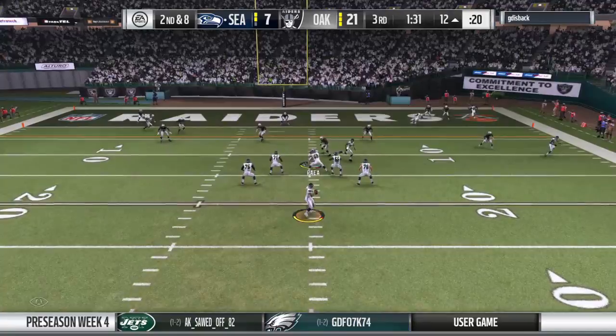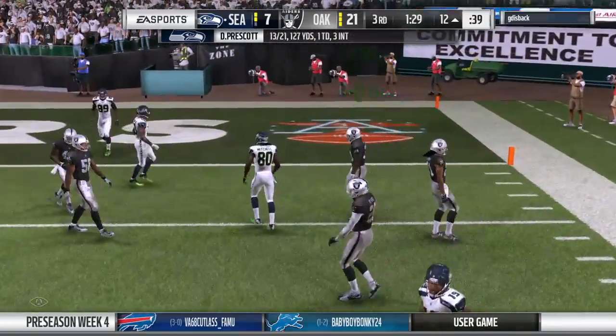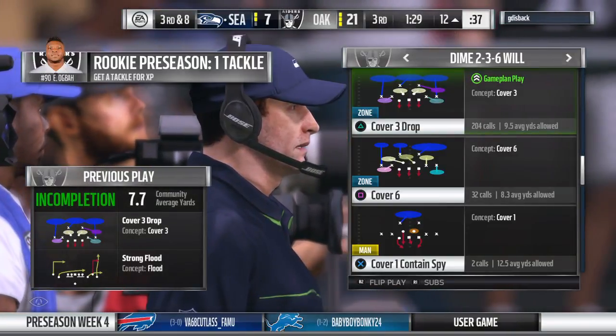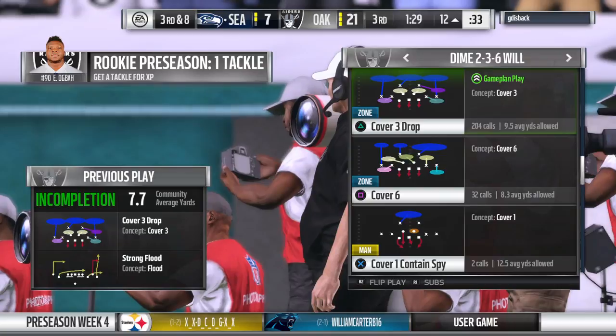They'll look to throw again. He's got time in the pocket. And that one, his first incompletion in his last 6 passes. And it's third down.